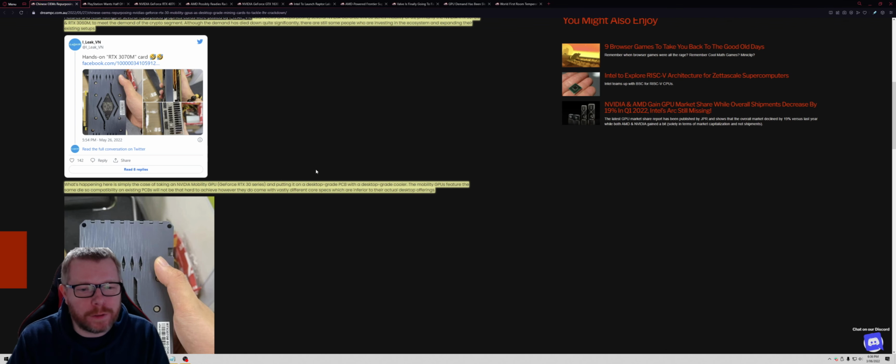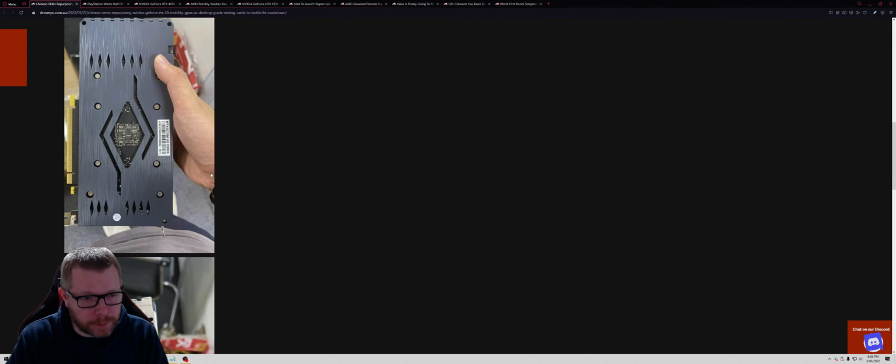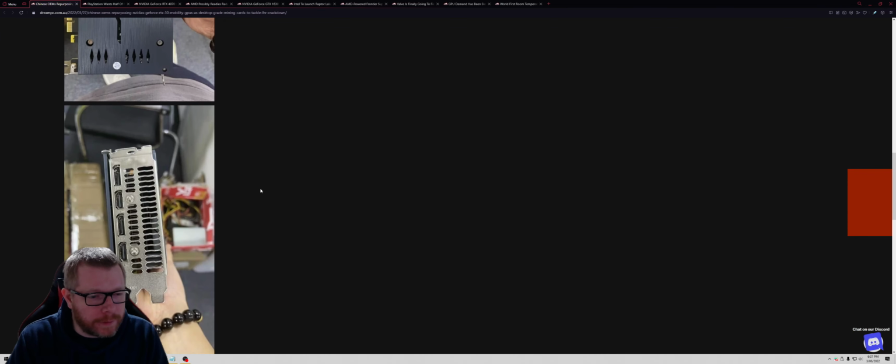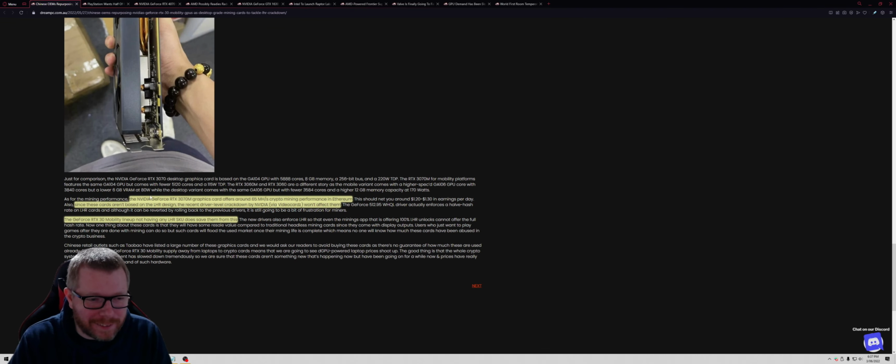However, they do come with vastly different core specs, which are inferior to their actual desktop offerings. And here we have some examples, and they're pretty honest and open about what they're doing. So it's got the M on there, clearly. So that's kind of cool. I don't know. Is that good? Is that bad?